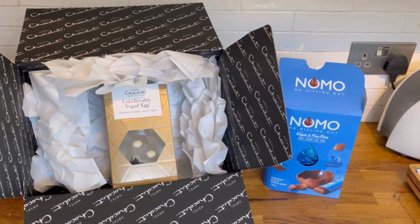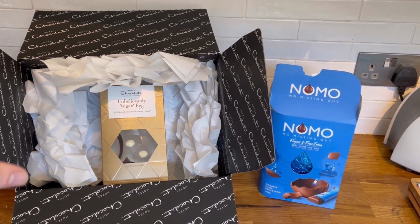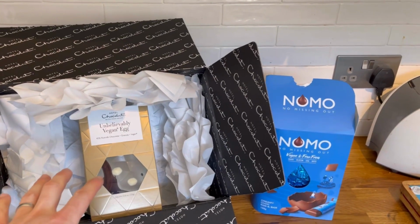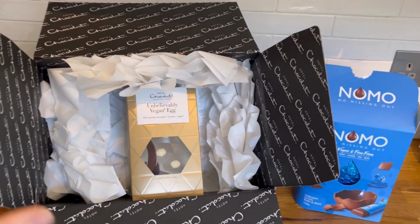Hello vegan food explorers. It is the Easter bank holiday weekend and the vegan Easter bunny has come and delivered the vegan goods for us. So, we've had a bit of an interesting drop from the vegan Easter bunny because we've got two polarizing vegan eggs to choose from. We've got here from Hotel Chocolat, the big one, the super luxurious.